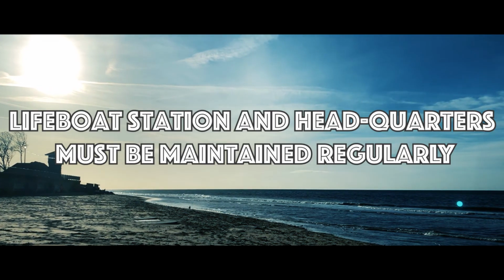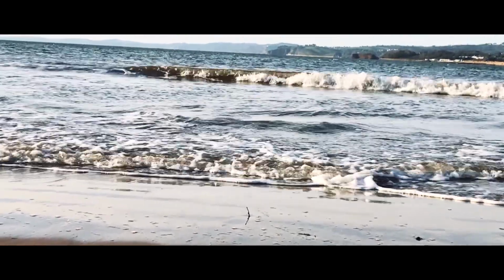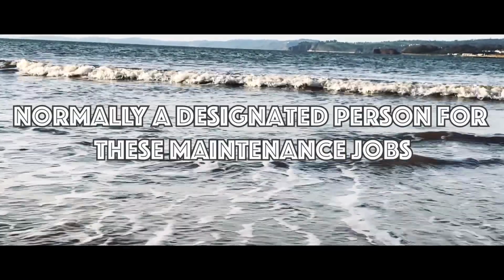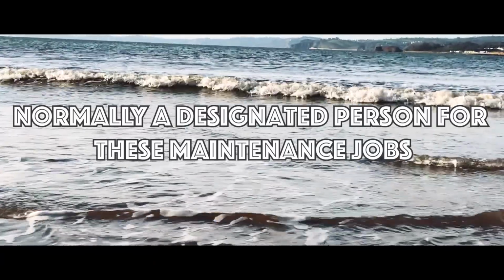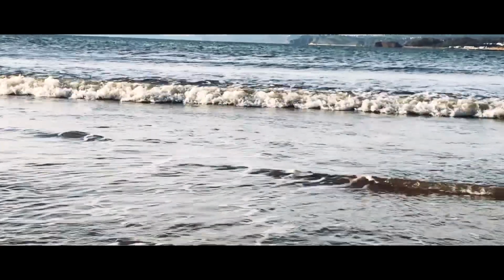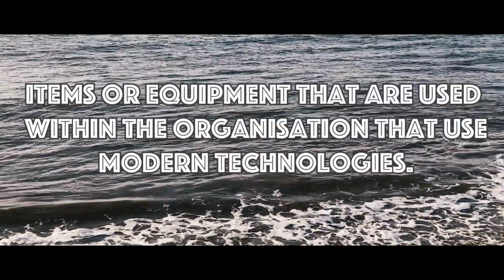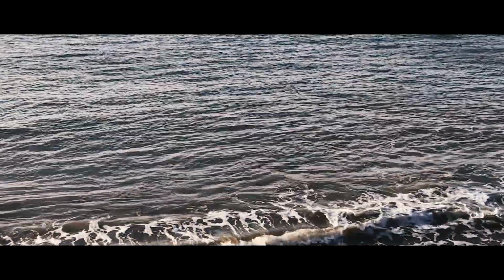The lifeboat station and headquarters have to be maintained regularly. This is because most of the equipment that they use is all kept in there. There is also normally a designated person who maintains and takes care of these resources, presumably also paid. We will now be talking about technological resources. Technological resources are items or equipment that are used within the organization that use modern technologies.